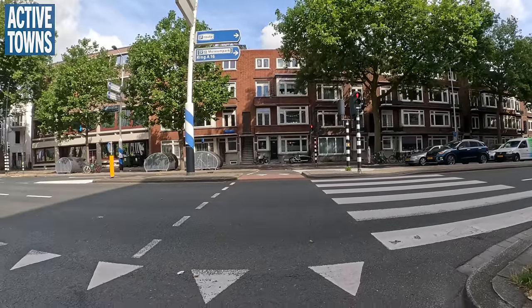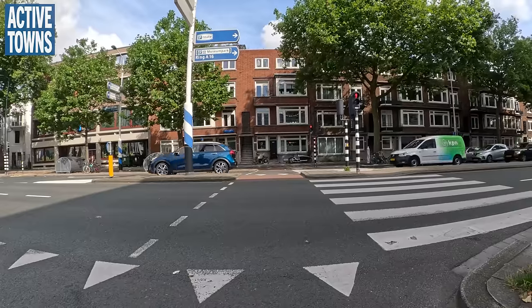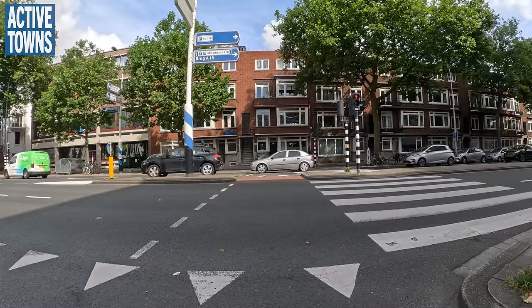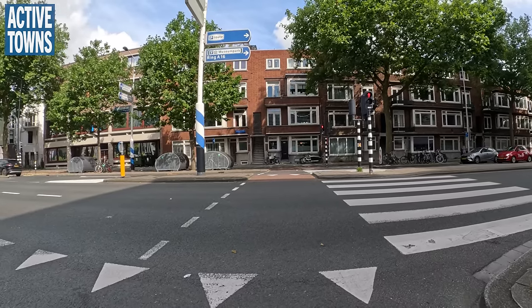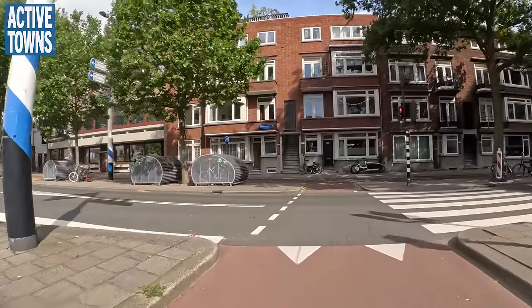So that's clearly one of those areas that I try to profile on Active Towns: hospitals, medical centers and universities, thinking about not just the employees, but also the visitors, and doing some strategies to really encourage those trips too. Yeah, it's a complete package. We'll turn left here. Nice.